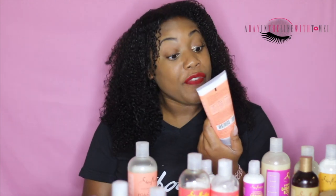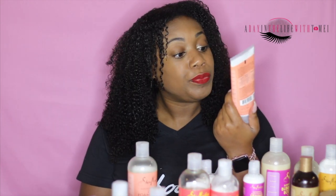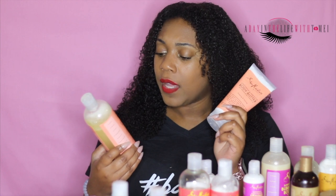And then my third favorite scent is the coconut and hibiscus body butter. And this is also for firming and toning. And I also have the 2-in-1 foaming milk and body wash. And then I also have the hand and body scrub.